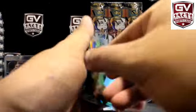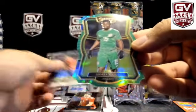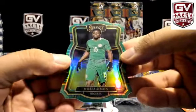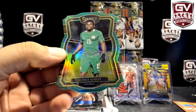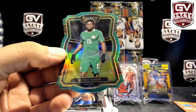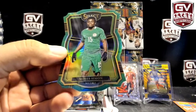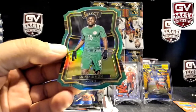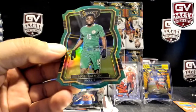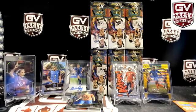Some backwards. Ooh, green. Moses Simon for Nigeria on the green prism. Nice. Nigeria. That's going to go to Steven. There you go, man. Moses Simon Green Prism.